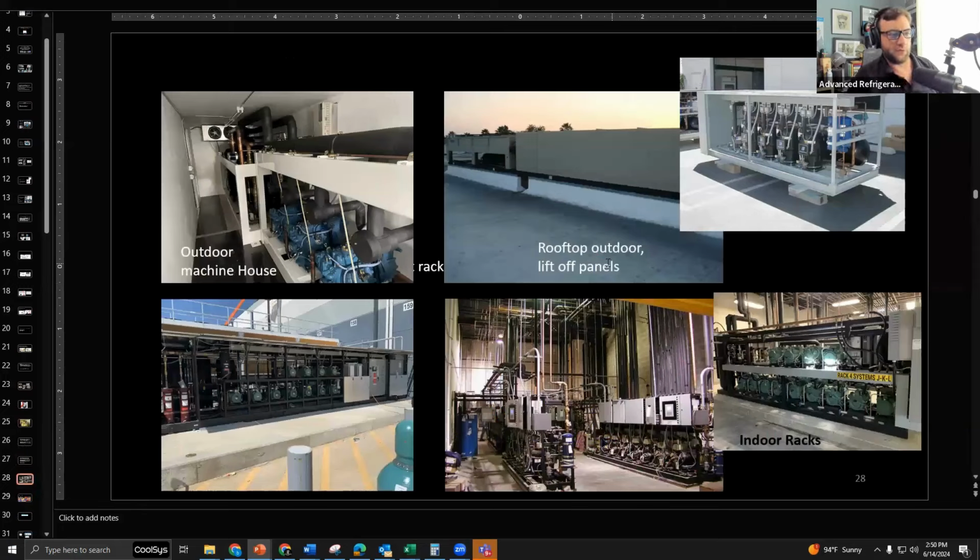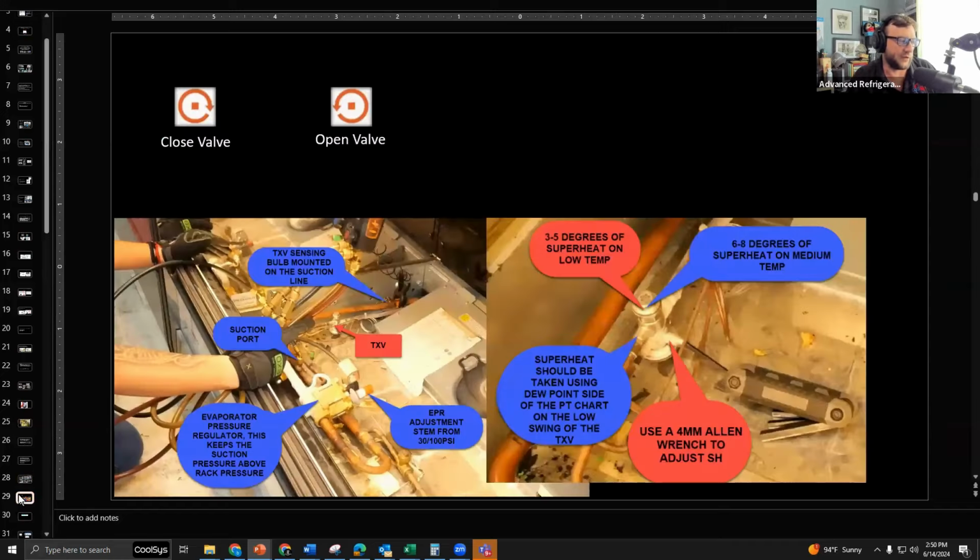All right. So rooftop unit, outdoor units, outdoor machine rooms. This is an outdoor facility. Sometimes you'll have the mechanical rooms that are actually inside the facility. It depends on how the system was designed, right? This is just a pictorial with some things to look for.